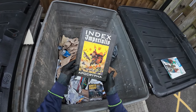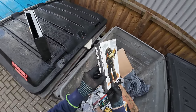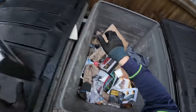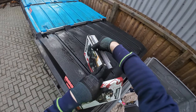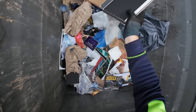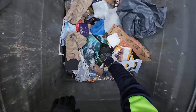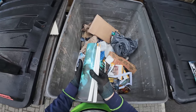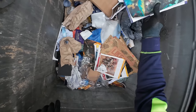Index. I'm not sure what that is. There we are, Visions of Dark Millennium. Does that go in there? I don't think it's for that. I think that. Yes, that's for that. So that goes in there. Dark Millennium again. White Dwarf. These had the covers ripped off them, unfortunately.